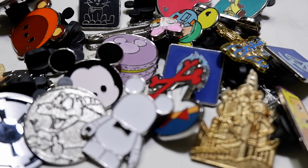So what we're going to do right now is split them up into two groups, the ones that I'm definitely keeping for myself, and the ones that I'm going to be trading away in the parks, ones that I just don't have a connection to or am not looking to keep right now. So that's what we're going to do. Let's break it down right now.